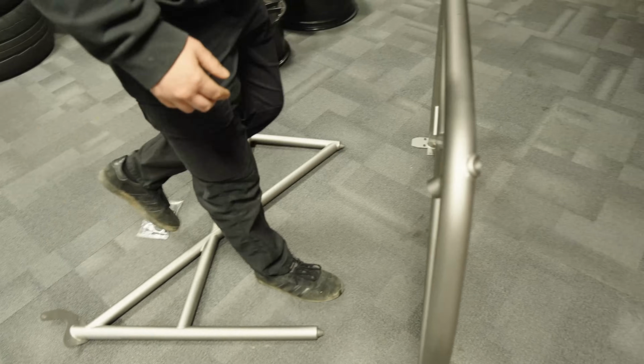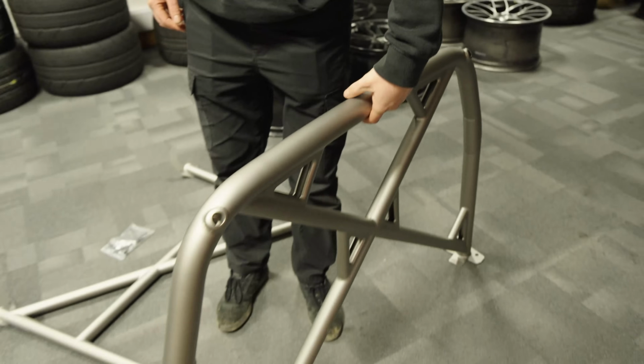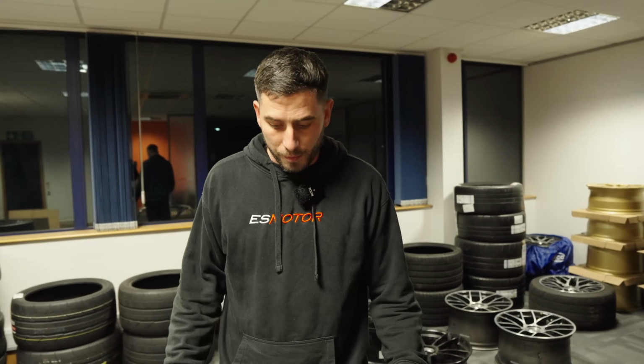So yeah, it's full titanium, so one finger, really, really light, ridiculously light. But with it being Y-Sack, it's obviously had all of its testing. It's not a copy, it is from Porsche themselves. So we actually get these in from Porsche themselves.